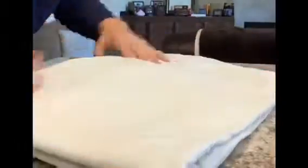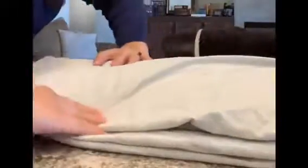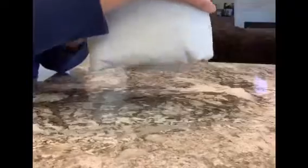Okay, so I have it all laid out and I'm going to fold it over like so, flip it, fold it again, evening out the corners, flattening as I go. And then I'm going to fold it over my last 3 times. And that's it. Nice, neat, easy.